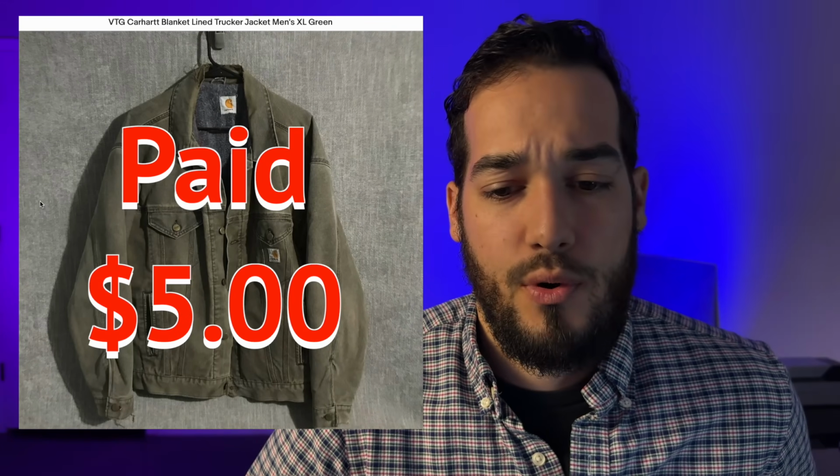What I want to point out about Carhartt is anytime you find one of their bigger coats, men's or women's, definitely grab it, put it in your cart, take a look at it, make sure that you're not overpaying for it. Even if it's kind of torn up, it's going to sell.